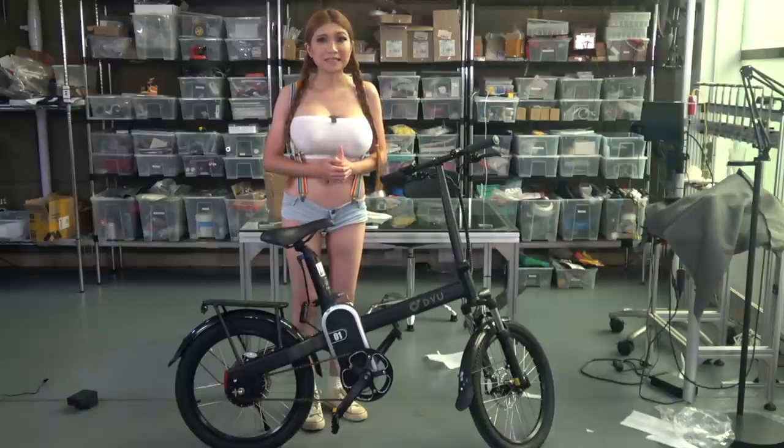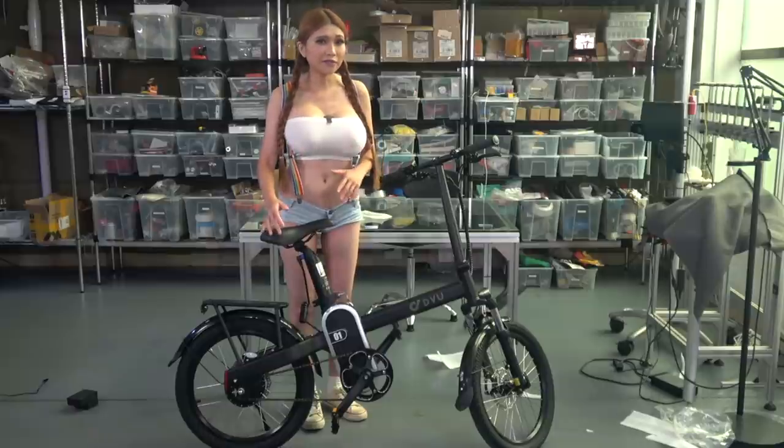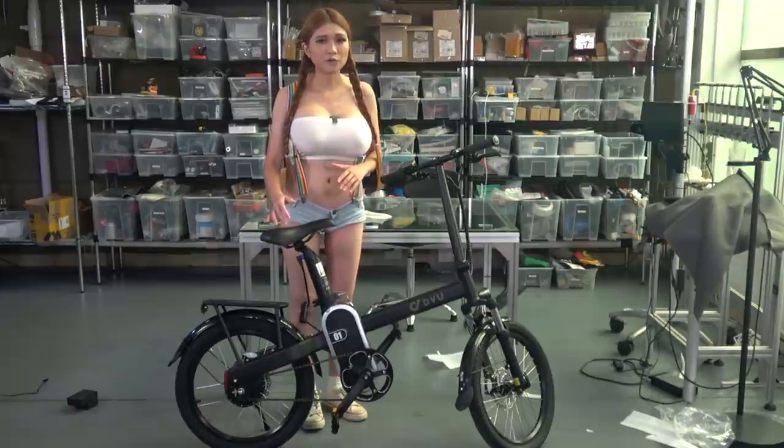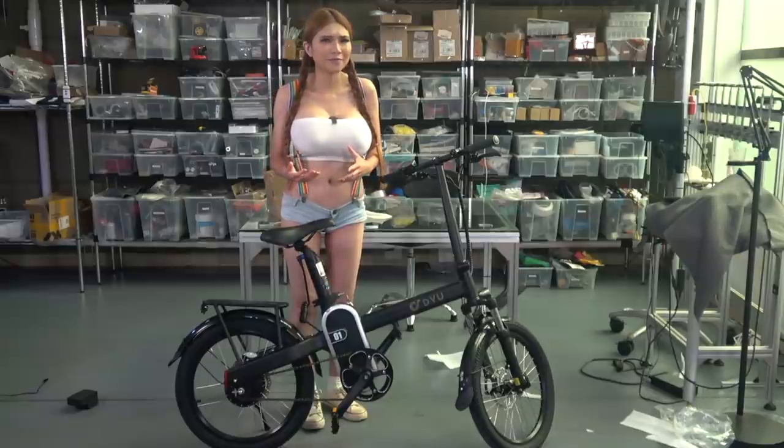I didn't find myself struggling with it or anything, but that lightweight comes at a cost: power. The bike supports up to 150 kilograms, although with one gear and a 250 watt motor, if you weigh over 100 kilograms, you are going to be helping it a bit when going up any hills over 15 degrees.